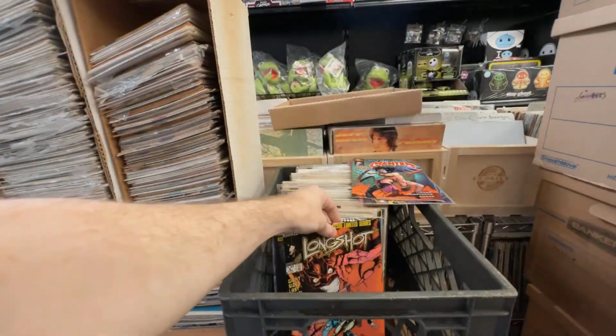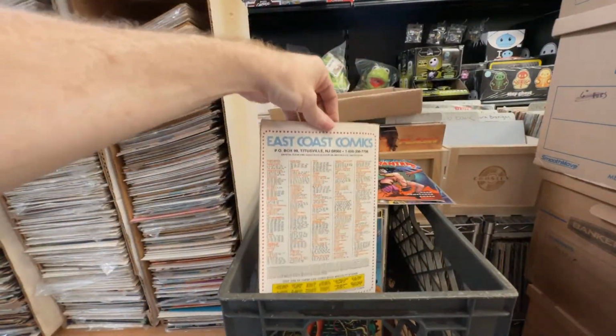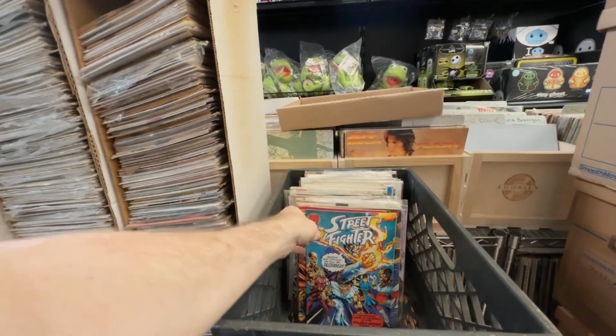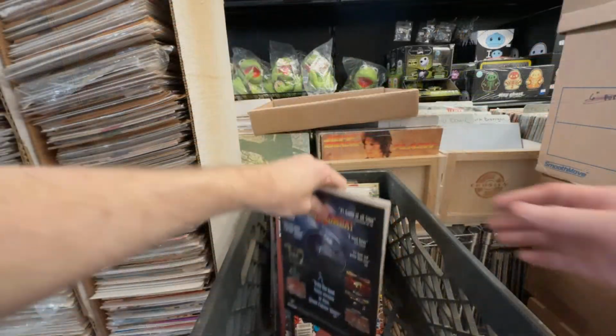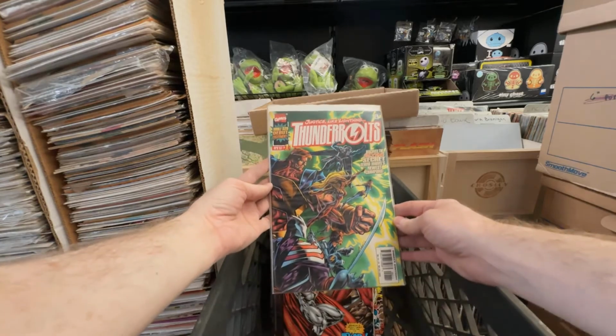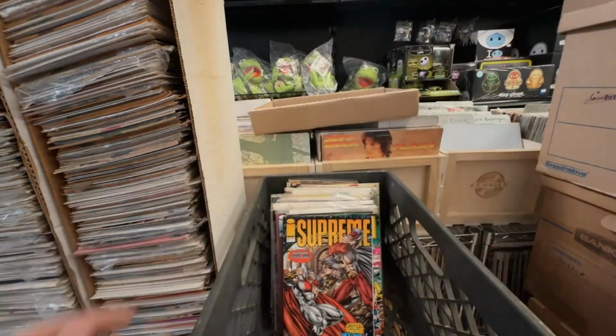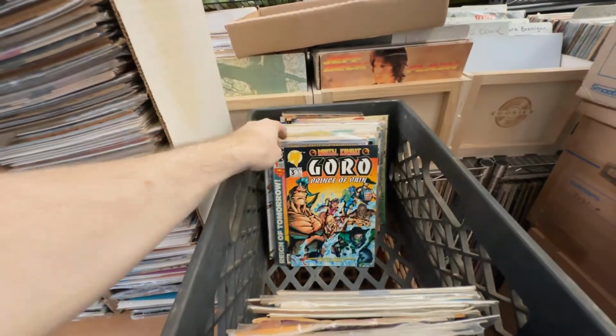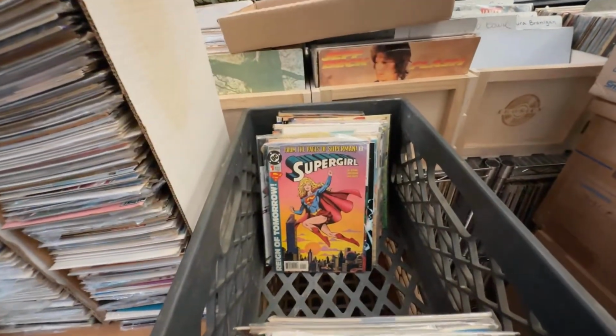Ooh, Long Shot 6. A little bit of damage, but it's not water damage. I'll take it. Oh, Street Fighter 1, the Malibu series. That's got to be a little bit of value there. Witch Hunter. Oh, Thunderbolts 1. There you go. Ding, ding, ding. What is that, $40 now? Yeah. Thunderbolts 1. Okay, sweet. Oh, Mortal Kombat 6. There we go. Oh, Goro. All right, we're getting some valuable comics.